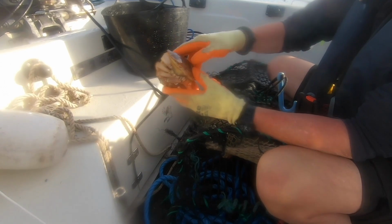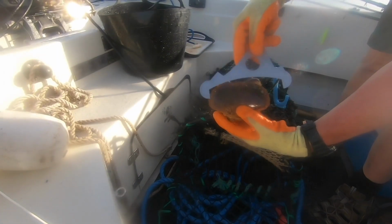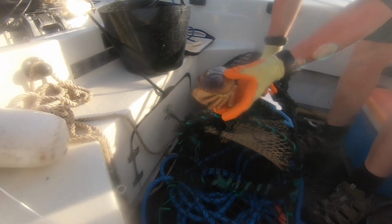Come on, Phil, I don't really think you need to get the gauge out on that. We can all see he's too small. I think I just wanted to get the gauge out to show it, really. Go on, put him back.